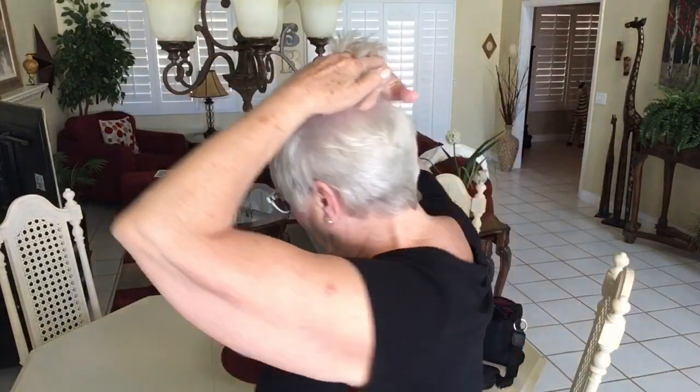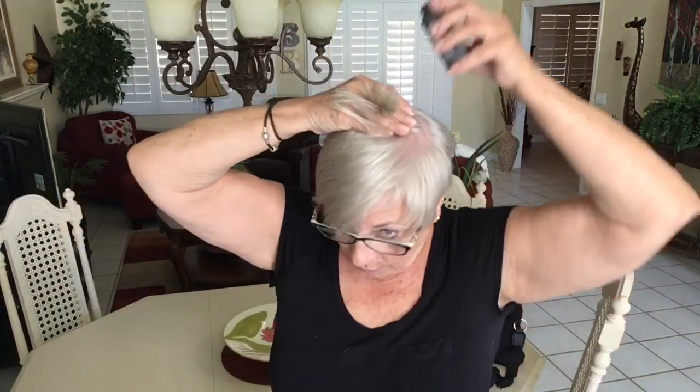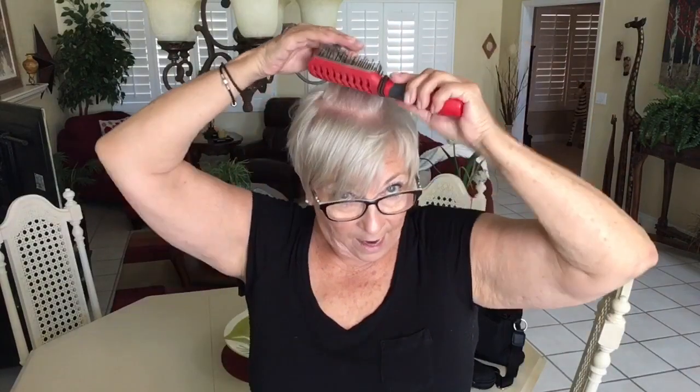So what I do here is I lift this, and this is a powder, and then you just sprinkle some into the roots, and it gives your hair volume. I love it. Okay, now I can't see a darn thing I'm doing. I might be putting a pound in there. Okay.